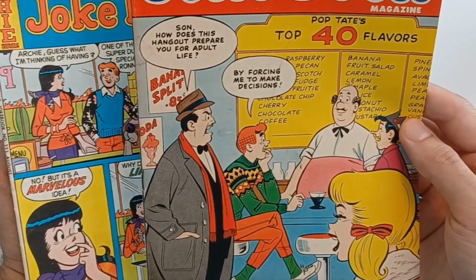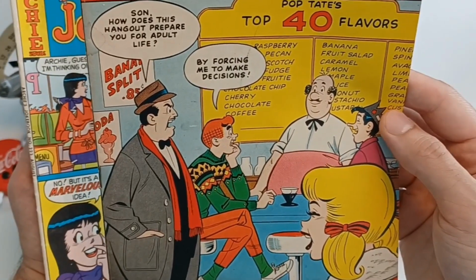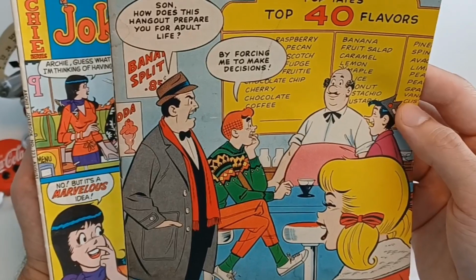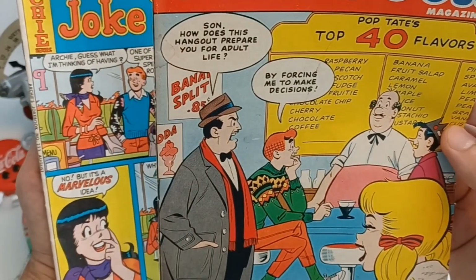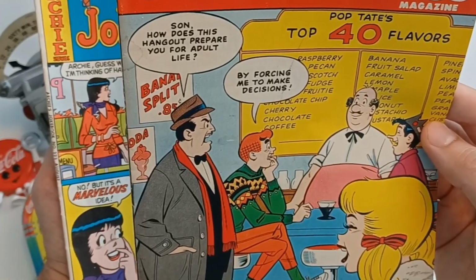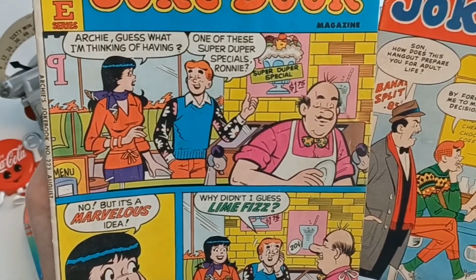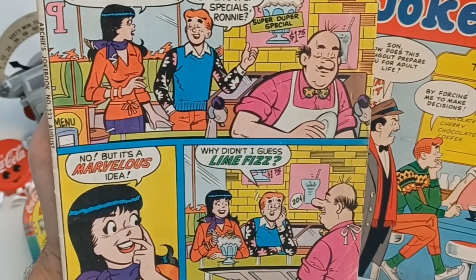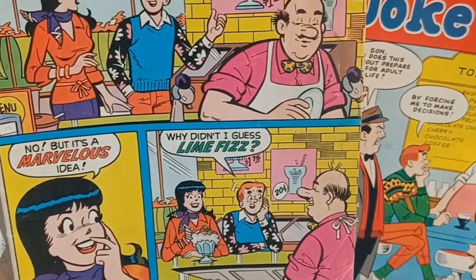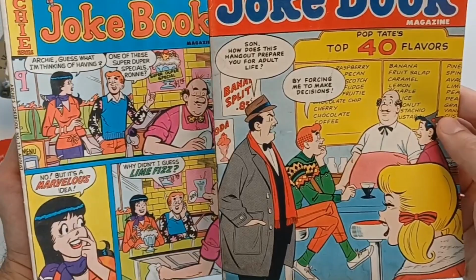But these are fun. There's Pop and all the decisions that he has to make, Archie showing all the decisions on the board behind him. And that's fun. Son, how does this hangout prepare you for adult life? By forcing me to make decisions. And then we have here Veronica going on a date with Archie, and they're enjoying some lime rickey, rather, fizz for 20 cents.